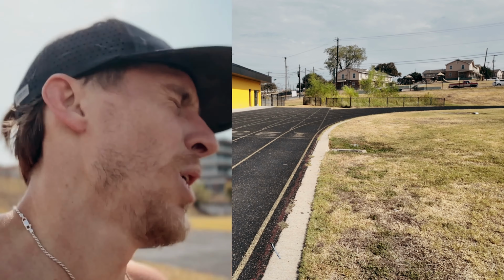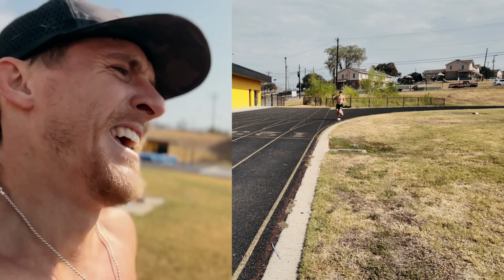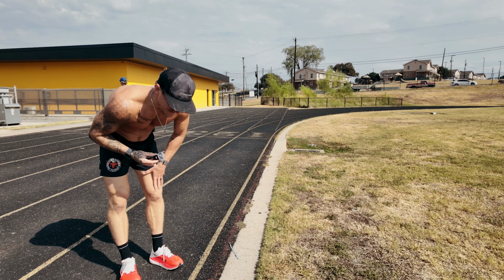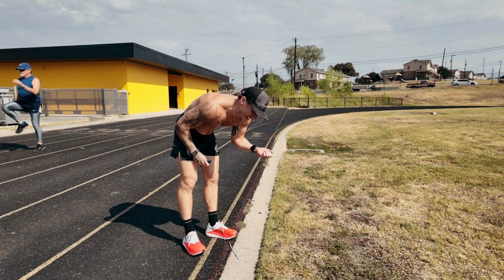For this one, going into the last part, going to conserve a little bit on the front end, and once I hit that third lap, got it. Coming in. Final lap of the day. Let's make it happen. Mile, 5:26 pace per mile. Whew.